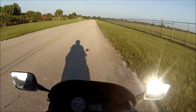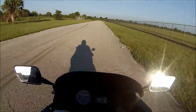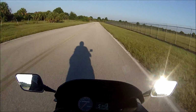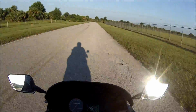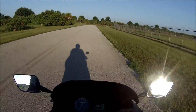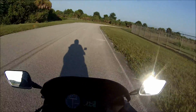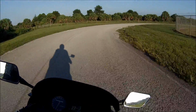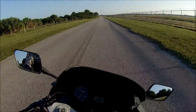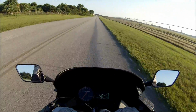It really holds a line. I wasn't able to shake it loose at all. Almost immediately after getting on the bike, the very first turn I took, I realized, man, when you give it just the smallest amount of input, how quickly it responds and how well it follows the line. It's immediately apparent when you get on the bike.